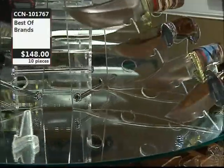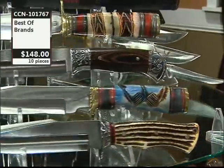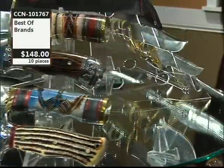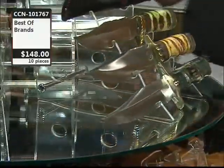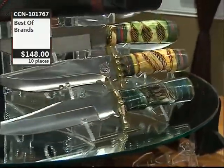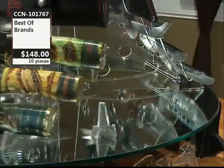Your Sharps Cutlery are going to be hand polished, Chippewa Cutlery, excuse me, hand carved. Now, Best of Brands. What this means is it's the best of Chippewa, best of Sharps Cutlery. All 10 pieces, only $148.